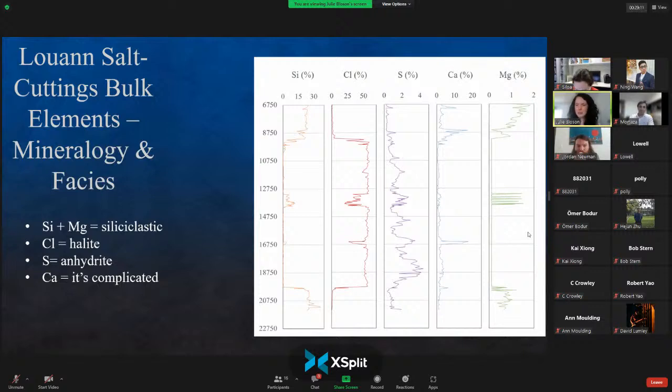Very similar to what we do with chemostratigraphy, we have our elements, and they essentially represent something in our mineral form. So here, in our Louann, we're going to have our silicon and magnesium. Those are going to represent our siliciclastic component.